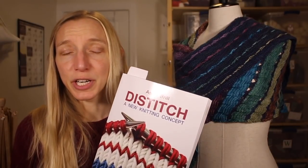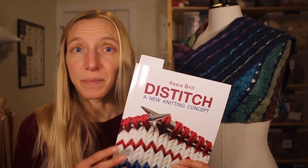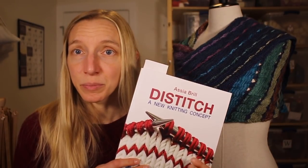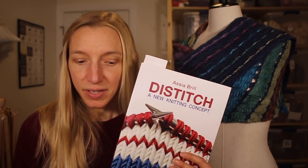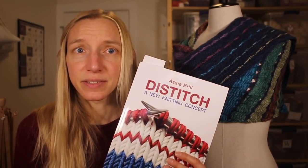I would love to host a knit along for anyone else who wants to try Distitch of any kind. If you want to pick up the book, you want to knit just a simple hat or a coaster, or even just a swatch, just to try it out, I would love to host this as a knit along.